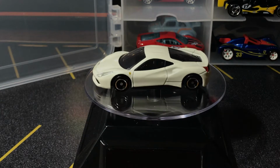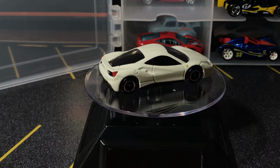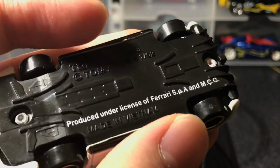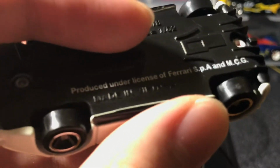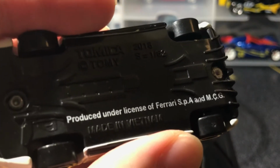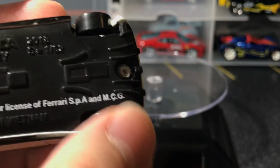And for the price, obviously they're going to be a lot cheaper in Japan or the rest of Asia than in the United States, or maybe Europe as well, probably. But these Tomica build qualities are genuinely great. If you look at the base, first of all, it says S equals 1/62. There's something really nice I appreciate from Tomica. With TLV, obviously it's 1/64, but they still specify it's 1/64. With Tomica Basics and Premiums, the brands specifically designed to be toys, they still specify the scale, which I think is really good. Under license Ferrari and MCG, which is a Meichong group, which is really cool.